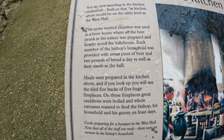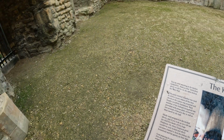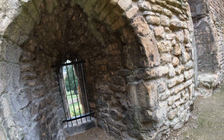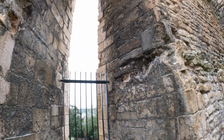Meals were prepared in the kitchen above, and if we look up you will see the tiled fire backs of 5 huge fireplaces. On these fireplaces great cauldrons were boiled and whole carcasses roasted to feed the bishop, his household and his guests on feast days.